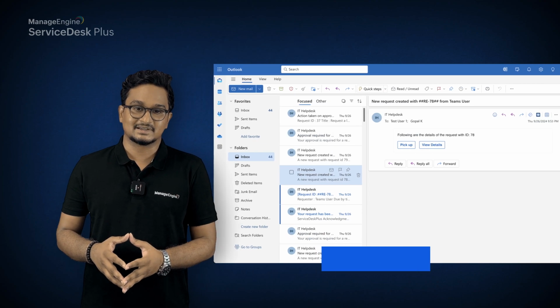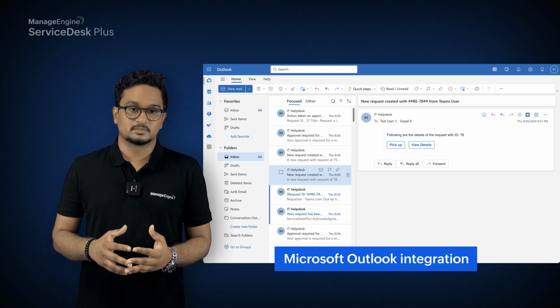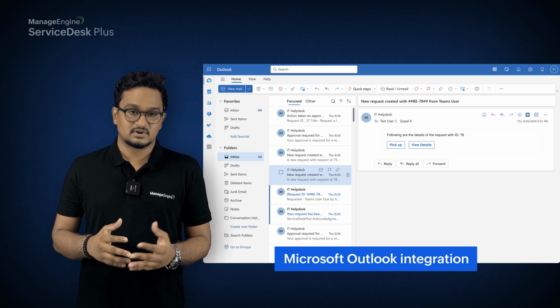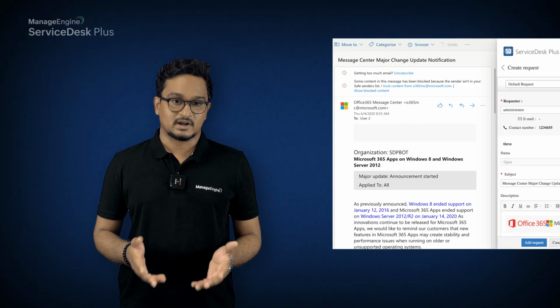Another app that we use on a day-to-day basis with Microsoft applications is Outlook, where you can have ServiceDesk Plus integrated with Outlook. You can have actionable messages published, where you can do actions on tickets from your Outlook mailbox right into the ServiceDesk Plus application. The next feature that we are going to talk about is the Outlook add-on.